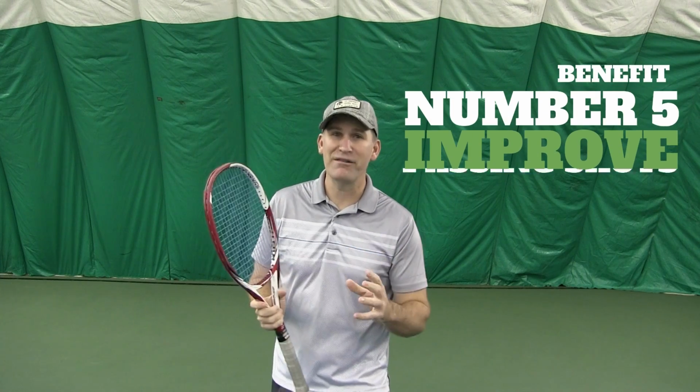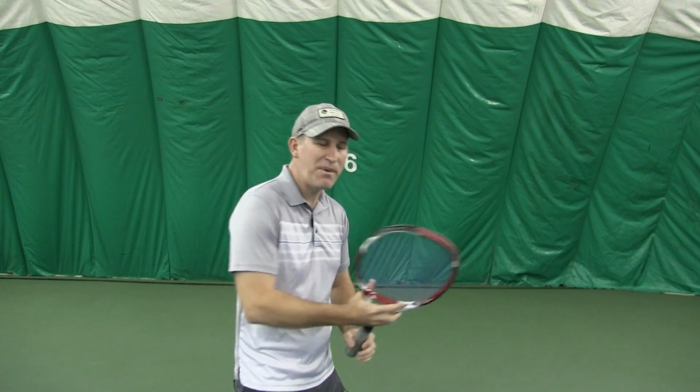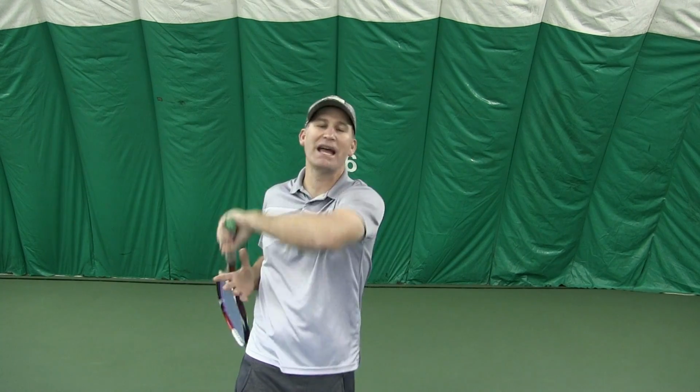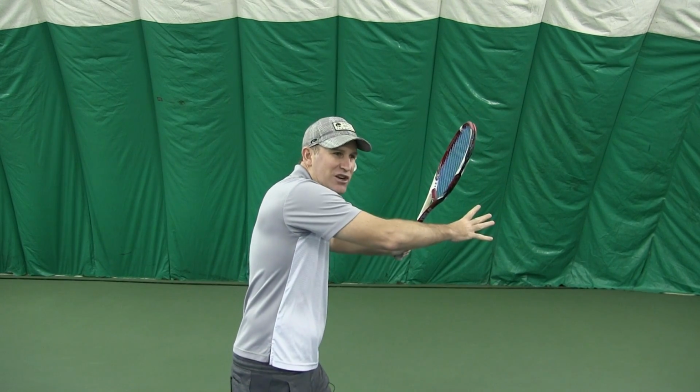And benefit number 5 of adding topspin to your life is it can really help you improve your passing shots, because now not only can you pass them with topspin down the line, cross court, but you can add a disguised topspin lob to your game that really has your opponent feeling like they're in quicksand as they come on up. They don't know what you're going to do, because with a topspin lob you can really disguise it to the very last second. You can look like you're on offense, like you're about to go for it, and then lift up quickly and then spin the ball right over their head. And if you can get it over their head, they're almost impossible to chase down, these lobs.